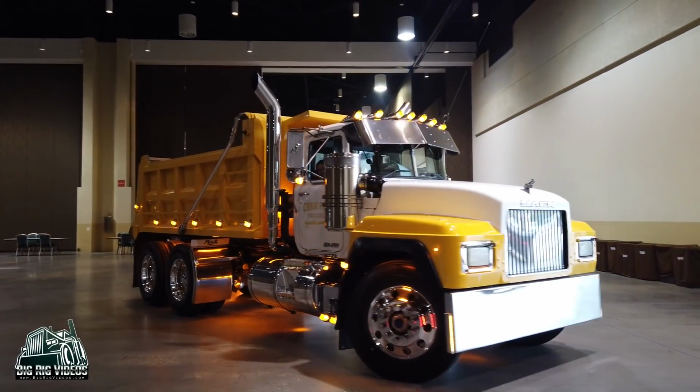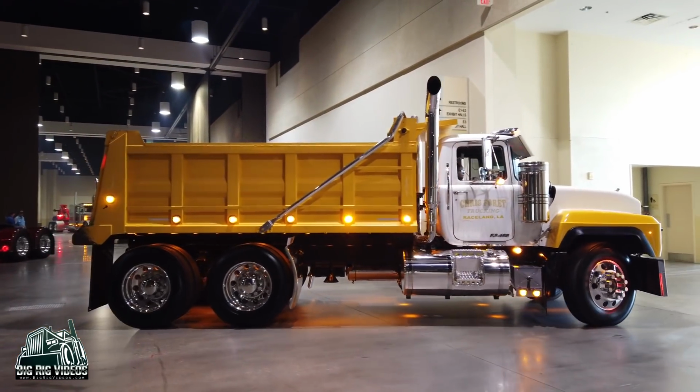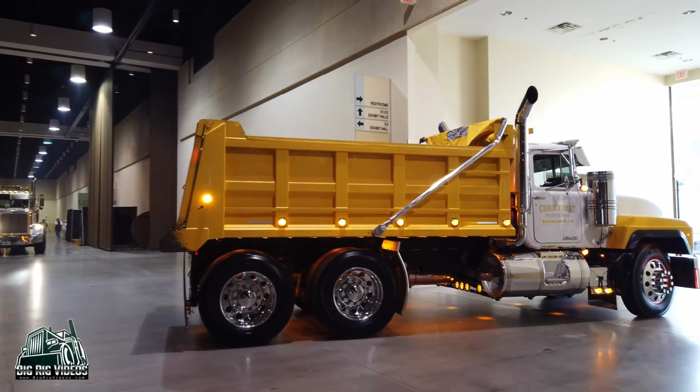Most of all, everybody, I don't have a show truck. If that's what you think you need to have to be here, you've got the wrong opinion of it. It's a working truck show.